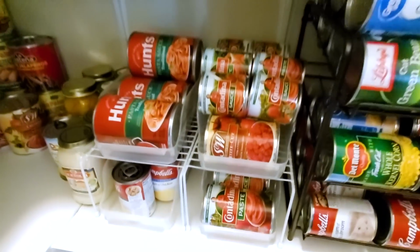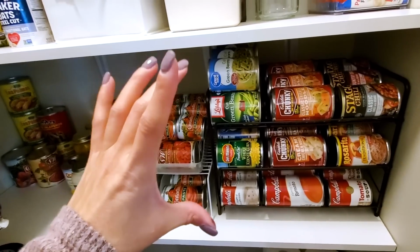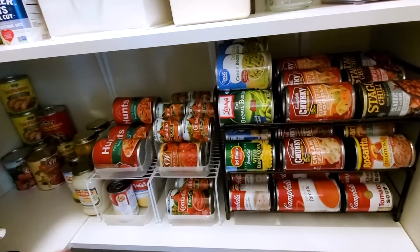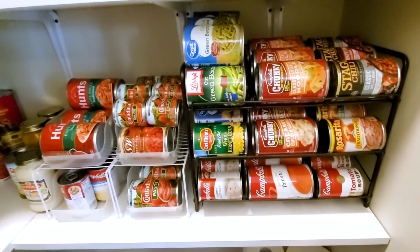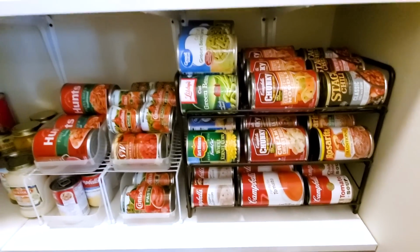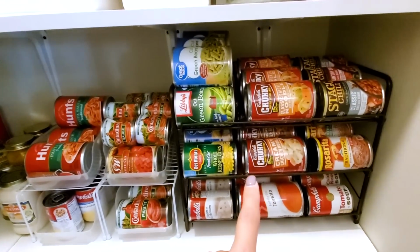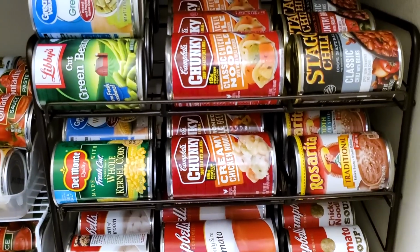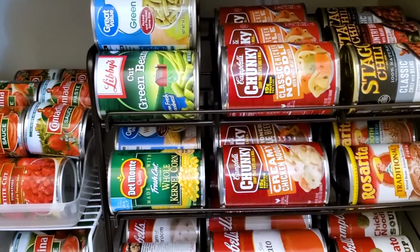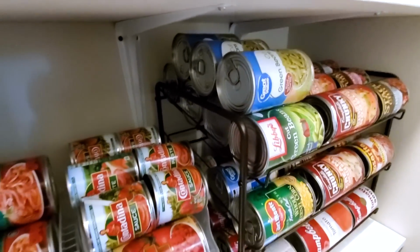If you have a pantry that has a really high space between shelves, you can utilize a lot more space if you start stacking, and you can see that I've done that with a lot of my canned goods. Now, this can stacker I actually bought on Amazon. It was only $18, and it holds a lot. You can see, because you can double up on the cans, it holds a lot.